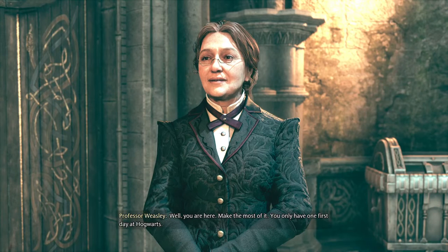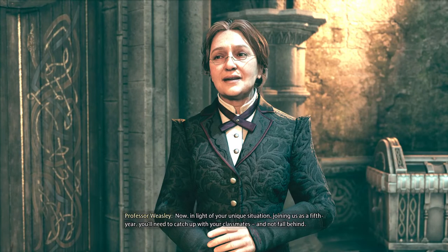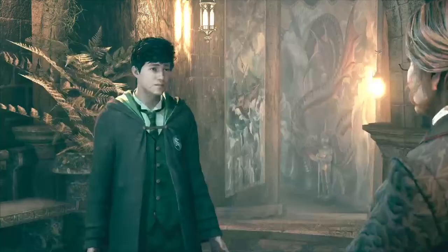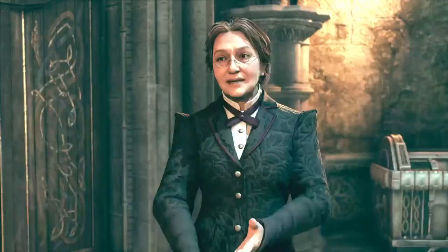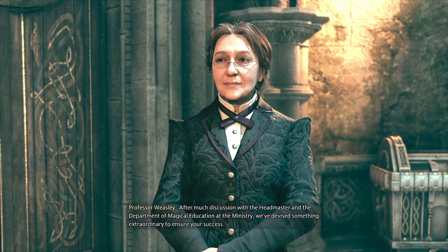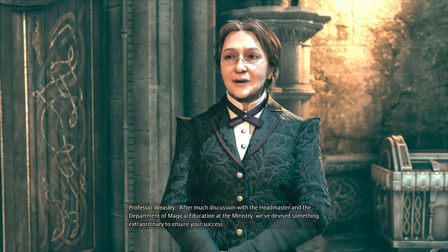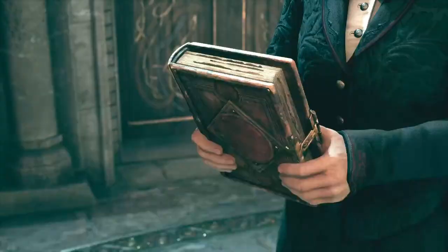Now, in light of your unique situation, joining us as a fifth year, you'll need to catch up with your classmates and not fall behind. Especially as you'll be expected to complete your OWLs at the end of the year. OWLs? Owls. Yes, your ordinary wizarding level exams. They will determine what type of career you can have when you leave here. After much discussion with the headmaster and the Department of Magical Education at the Ministry, we've devised something extraordinary to ensure your success. Here you are.